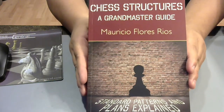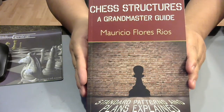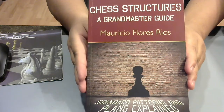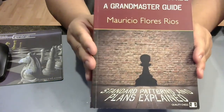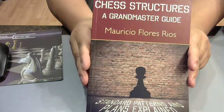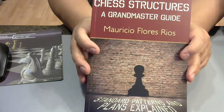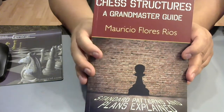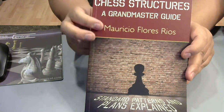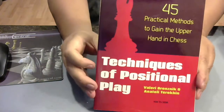So how is the best way to understand these structures? Do you want to get into these structures? And if you get into them, what should you be doing when you get into them, right? So all positional chess, standard patterns and plans explained, and that's pretty much what he's going to give you. So this is another good book you might be interested in. I think it's a little more narrow in scope than other positional chess books, but in that regard, it's going to be more instructive, but in a limited way. Okay, if that made sense to you.